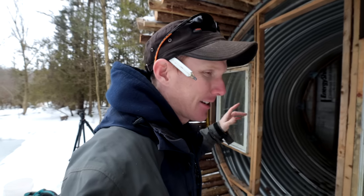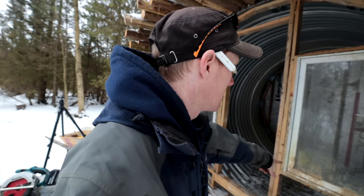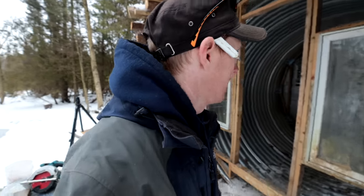I happen to have these windows left over, and it sounds like a broken record. I got all these things. It's true, I do. These were laying in the bush. You can see the dirt is on them. It's good that they have a home now.